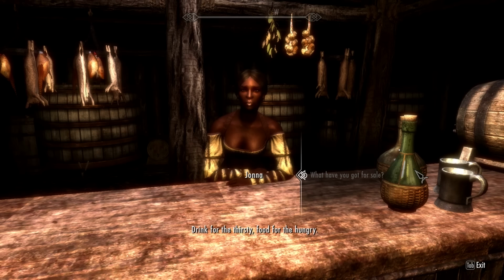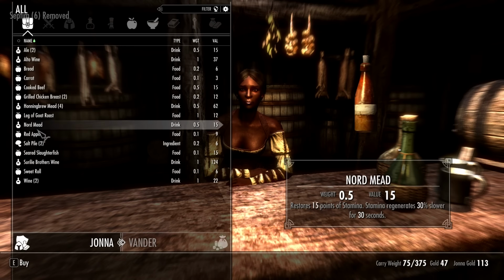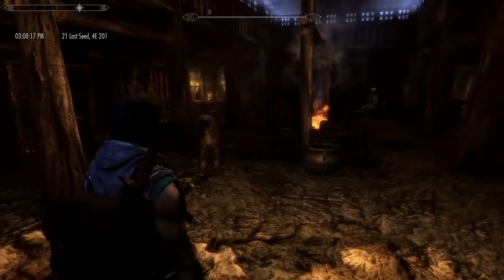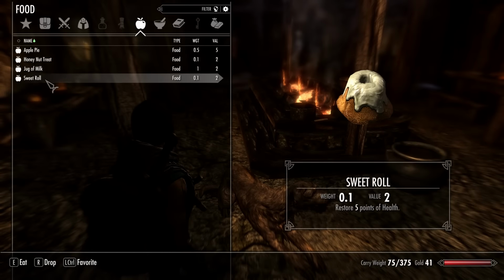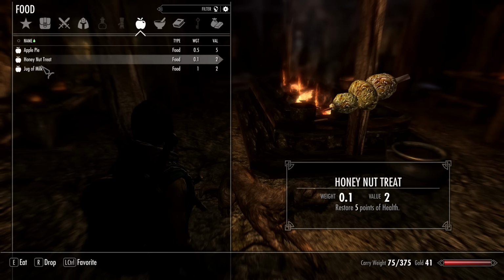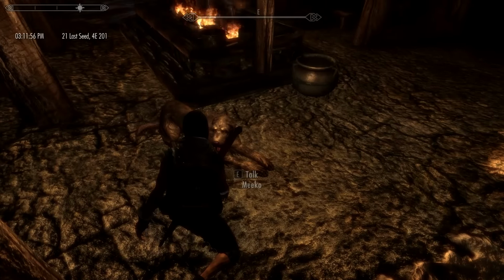So many options. Drinks for the thirsty, food for the hungry. Mostly I'm interested in milk. Nice. What else you got? Ooh. Sweet rolls. I think I like sweet rolls. Should we check it out? Yeah, let's look at this. Oh, boy. Well, we have to use our milk wisely. So what do we wash down with it? Let's try the sweet roll. Oh, my God. That's good. Sweet rolls are my new thing, just so you know.